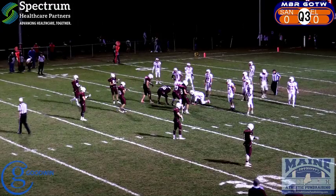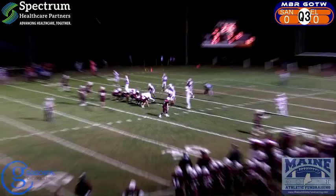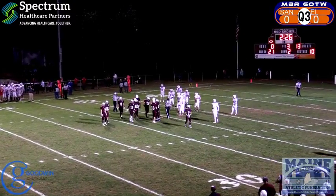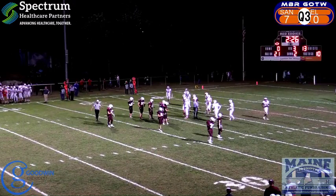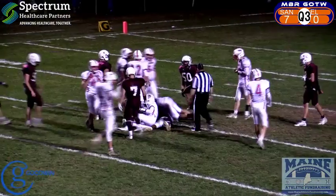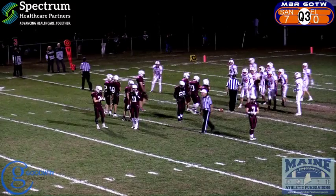There's plenty of time left for them. Oh yeah, if they can get something here with 2:38 to go. Thankfully it was incomplete, so they didn't lose anything out of it. So 2:26 to go now. It's second down, back up the middle after he got some.